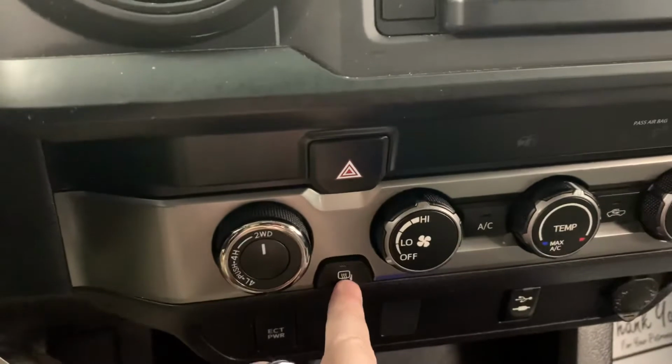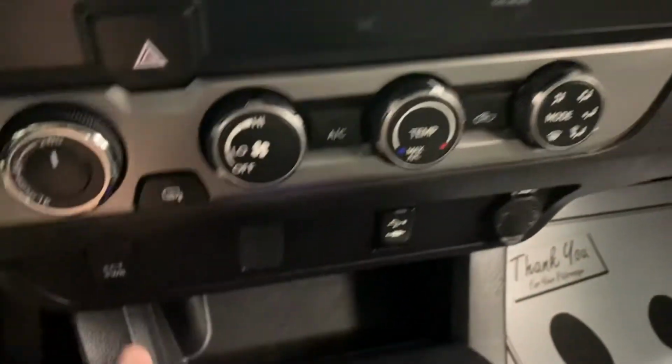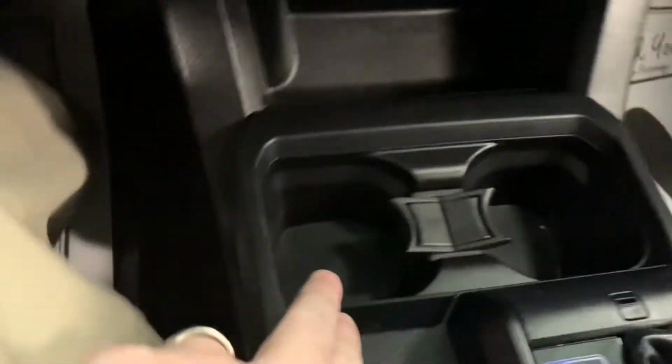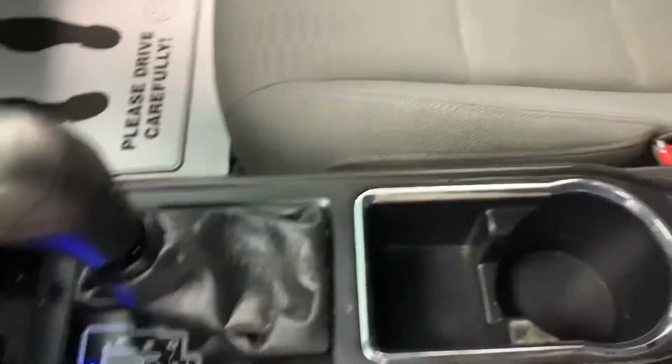4-wheel drive transfer case. There is your defrost and your temperature controls. We do have your power outlets, your USB and your auxiliary, 2 cup holders, another one back here, floor shifter, ability to select any of the gears in the left position, and a little cubby there to keep your belongings.